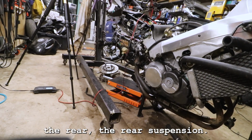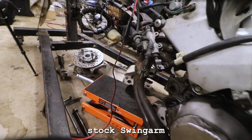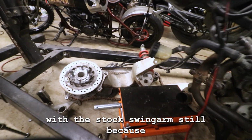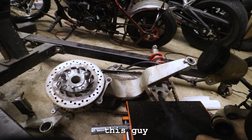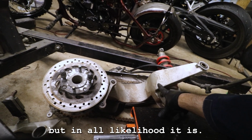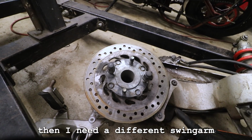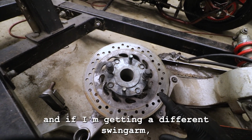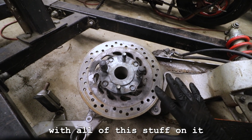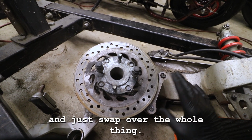The rear suspension, we definitely are going to be using the stock swing arm. There's a lot of questions with the stock swing arm still, because this guy is the swing arm. I assume it's got to be straight, but in all likelihood it is. If it isn't, then I need a different swing arm. And if I'm getting a different swing arm, I can get one that comes with all of this stuff on it and just swap over the whole thing.